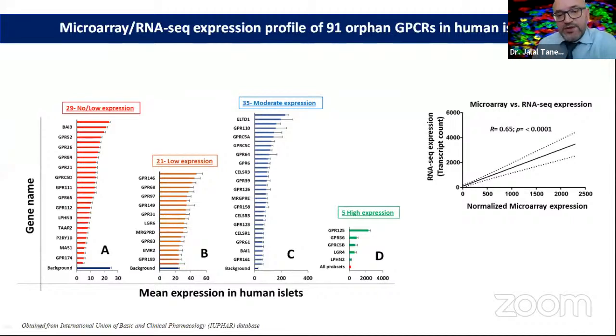35 have a moderate expression, and 5 of them have high expression. When we correlate the expression from the microarray with the RNA sequencing, plotting them together, as you can see in the right figure, we got a really nice positive correlation between the 2 different technologies. So this is the first step.